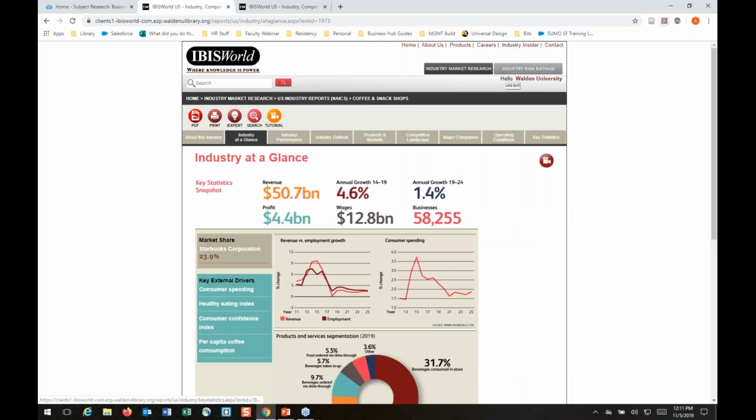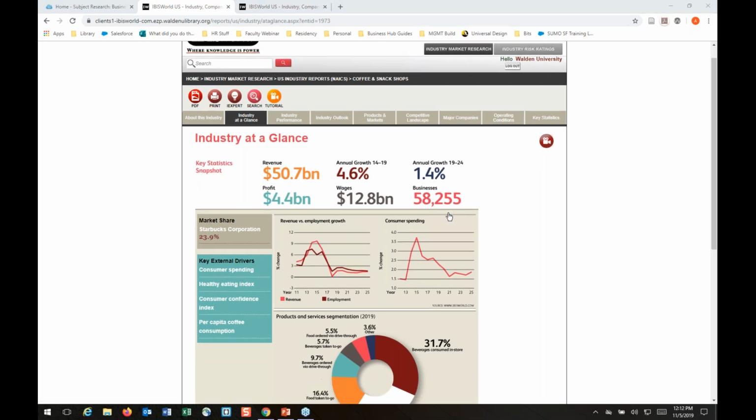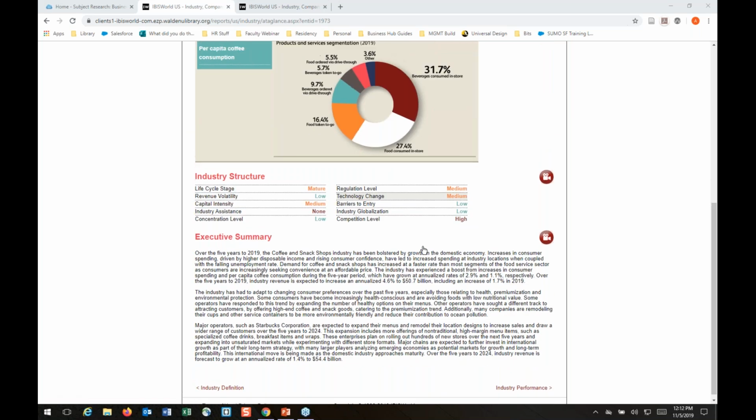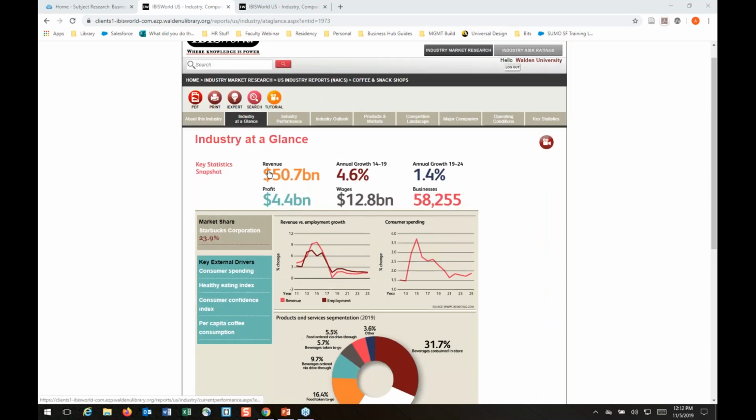So I like the industry at a glance because it just gives you a basic overview of what they're talking about throughout the rest of the content, all these different tabs that you see listed here. Depending on what you're trying to research, this might be helpful. Maybe you need something a little bit more in depth. Maybe you just want this for your reference. I know some of you were looking at creating a business plan. It would be good to know, well, is this a hard industry to get into? How much revenue is there in this particular industry? So this could be a helpful page to just get started.